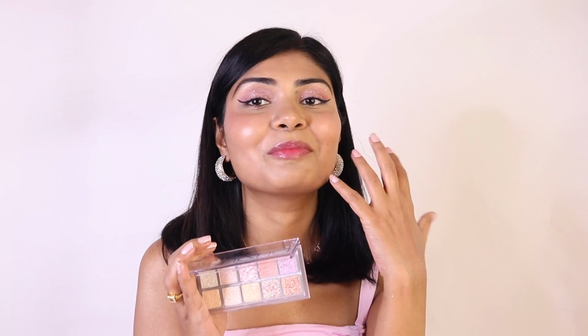I am obsessed with this glitter. I mean, it looks so gorgeous. I'm looking like a fairy right now just because of these glitters.